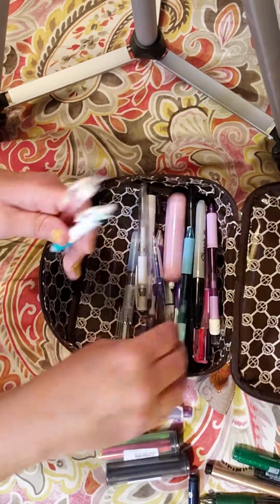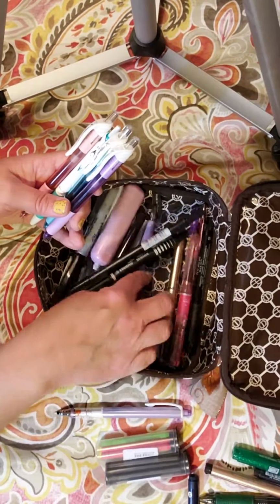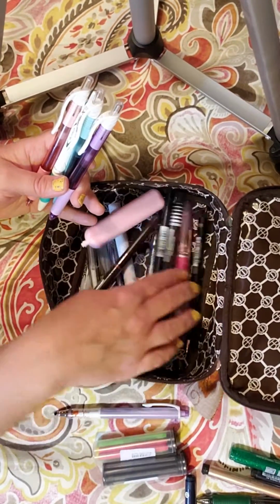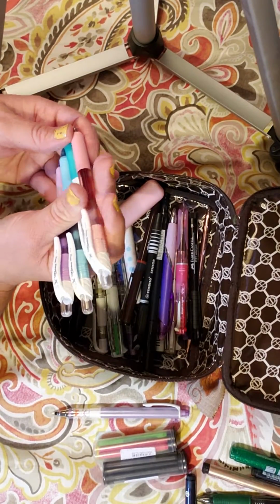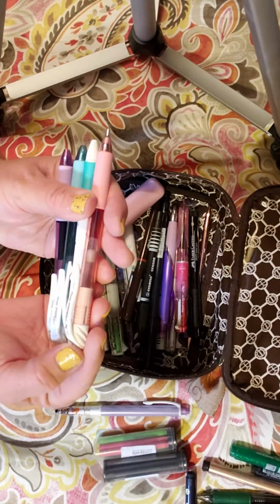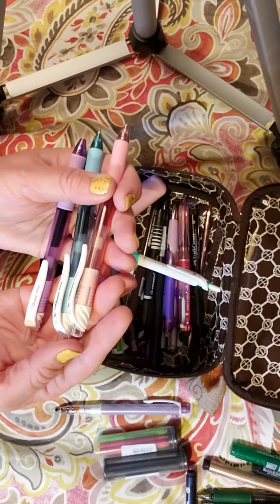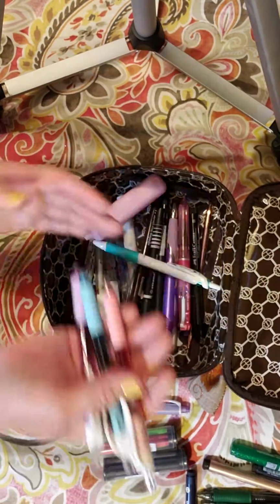And then these came in a set together as well. And I do not remember where I got those. But they're called... Oh, these are from Target. Pentel Energel X 0.7. Except that one. So these three: lavender, aqua blue, and pink.